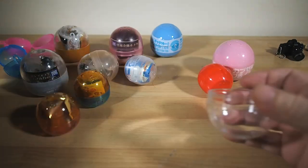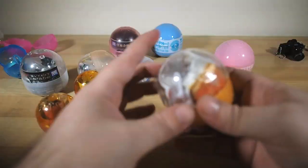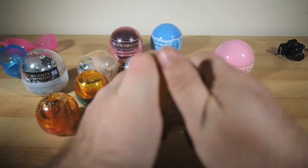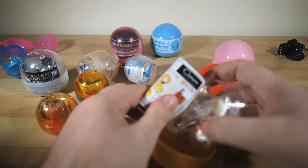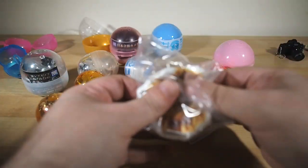So get rid of the plastic. What one do you want next, guys? Got a fun one over here. Let's tape on that one. Let's see if we can break it off. There we go. So this is a squidgy one.